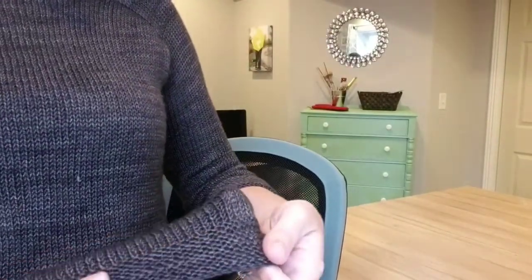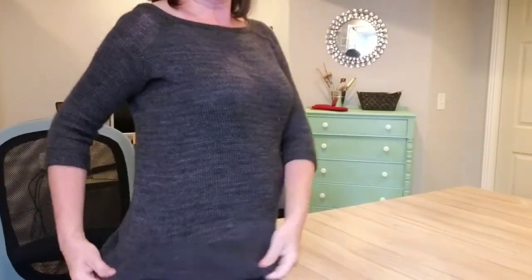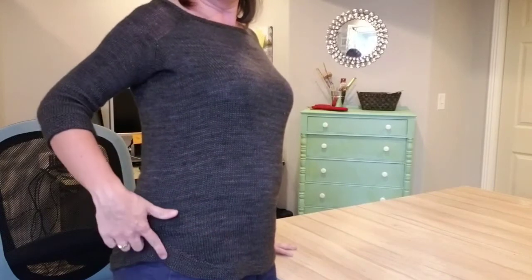And then I used US size 7s on the body of the sweater. And then I went down to 5s for the garter edge, and it has a split hem. Let me show you the hem on this too. I know I'm keeping on standing up and that kind of stuff. It's not really a split hem, it's more of like a curved hem, so it goes up in the middle and then comes back down, and I really liked that detail about it. And it's a really fun construction the way that Veera did that. I really enjoyed knitting the short rows for the back and for the front.